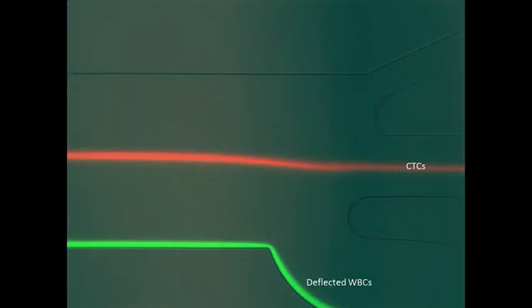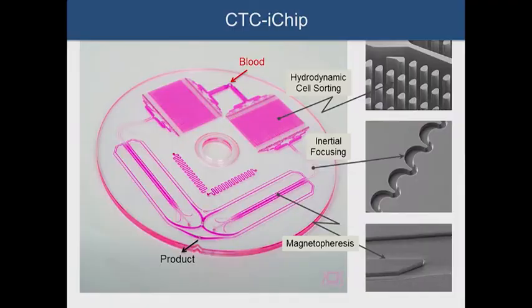So this is what it looks like in real time. If you tag the CTCs red and the white blood cells green, you can see them flow microfluidically through this device. This is what the device looks like. It's now mass produced, and hopefully once commercial will be about $20 per chip. It's a disposable chip, and the blood comes in here, the product comes out here, and it's symmetric so that these two are equal, if you will. You can process twice as much blood through one chip. And this is the hydrodynamic sorting by size. This is the inertial focusing to line up the cells, and then the magnet comes in here.